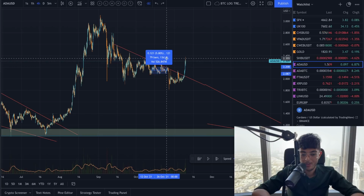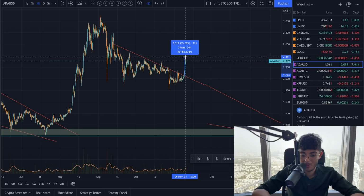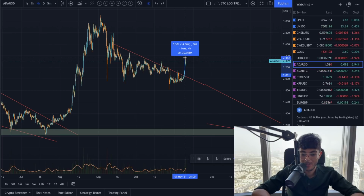In this range right here, within 2 weeks, Cardano was only trading in a 6% range, and then bam, all of a sudden, in less than a day, it triples that price action. This really tells us a lot. For the most part, all of this consolidation was just happening in a 7% range for a month, and then again, we double that in less than a day.